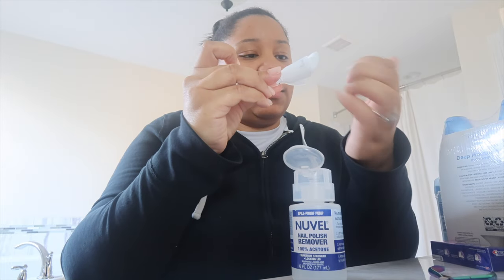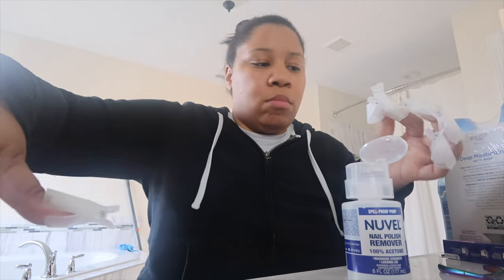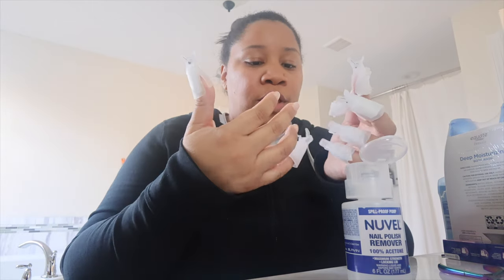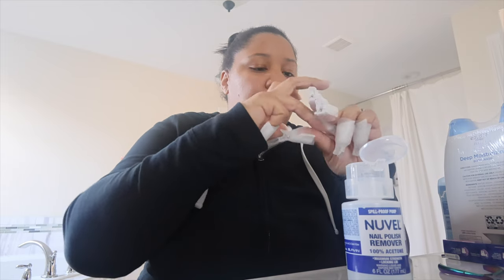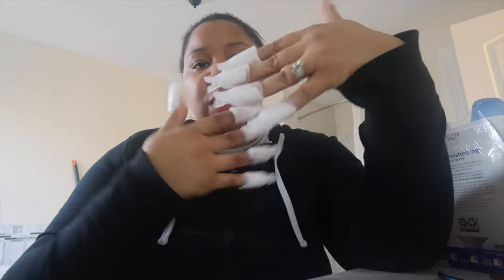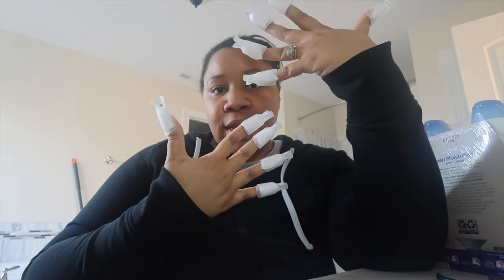And then put that in here. I got these little clips off Amazon, and then I just clip it on my nail so that it will hold the acetone to my nail. It would have been easier just to do all of these first and then start putting them on my fingers. All right, y'all, now we just have to wait for them to do what they do.